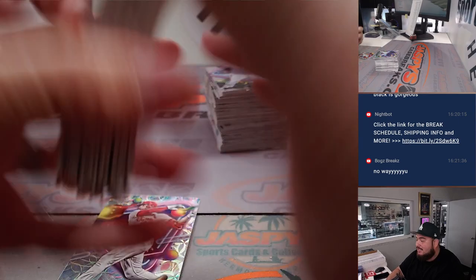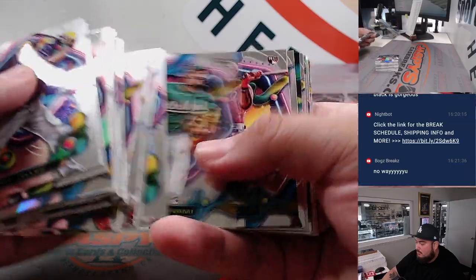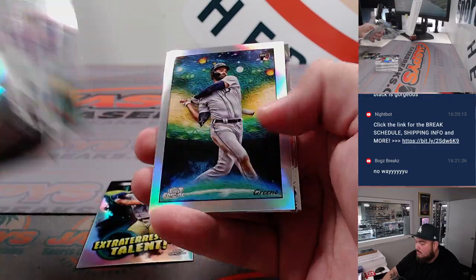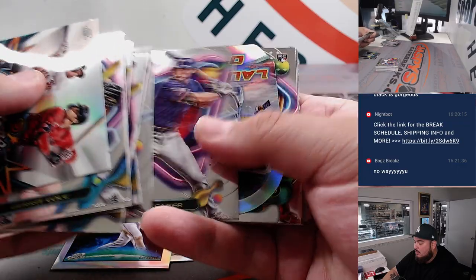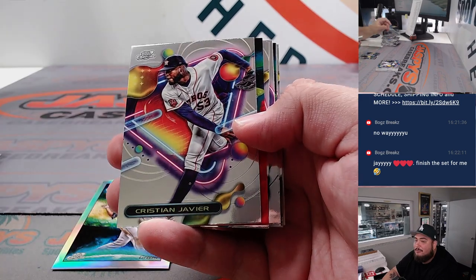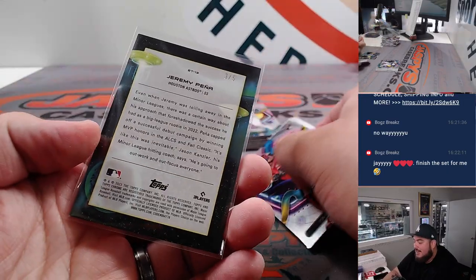All right, well, the second half of the case has definitely heated up. All right, last box. Riley Green. All right, this one hasn't had squat in the first half. This has to be something over here, right? Oh my god, we got red. Jeremy Peña, extraterrestrial red. To the Houston Astros out of 5.